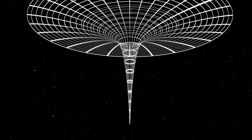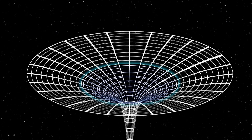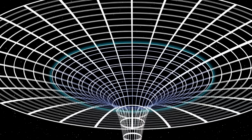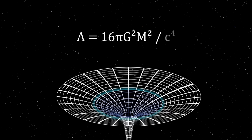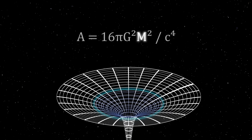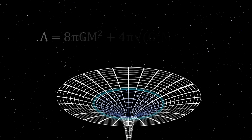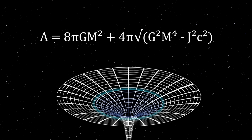Physicists knew that the mass of a black hole is equivalent to the area of its event horizon, the geometric area of the surrounding spherically symmetric shell inside which nothing can escape. For the simplest Schwarzschild black hole, this horizon area depends simply on the mass of the black hole. But for spinning black holes, the expression of the horizon area was more complex and depended on both the mass and spin rate of the black hole.